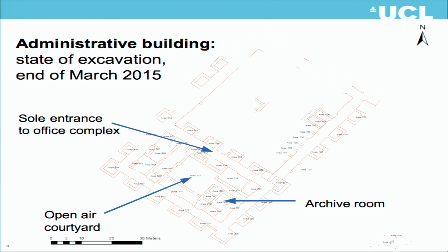So back to our building, and back to the south half. So the key piece is this room here, room 300, where the cuneiform tablets turned up in that very first season, and more every year. We haven't finished excavating yet. When I go back in February, I'll be expecting more, so the story's not finished.